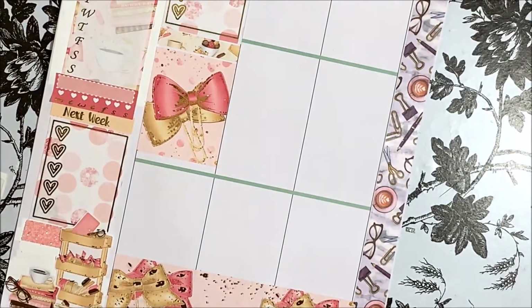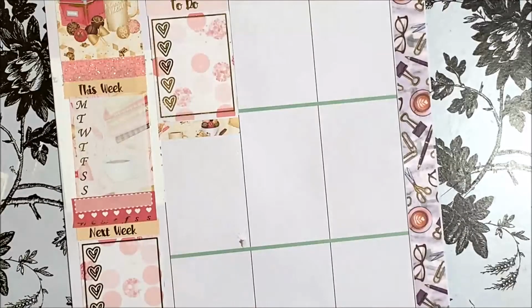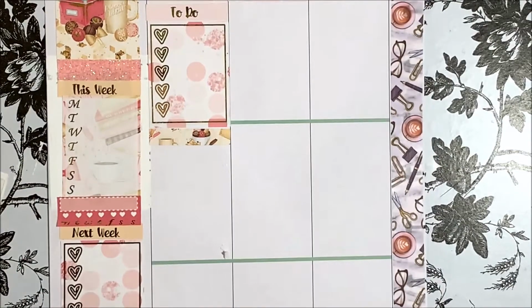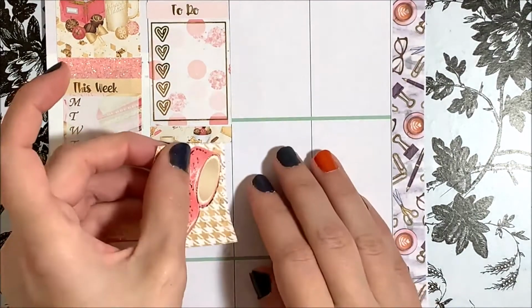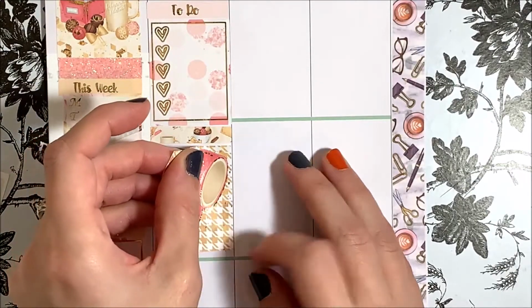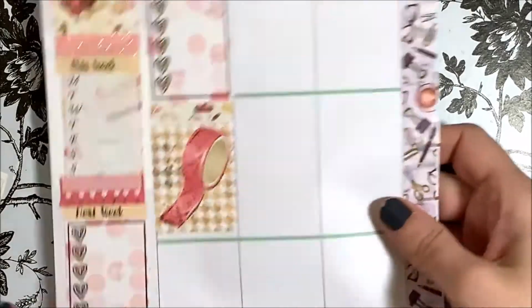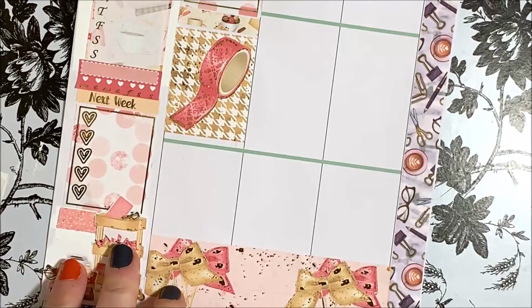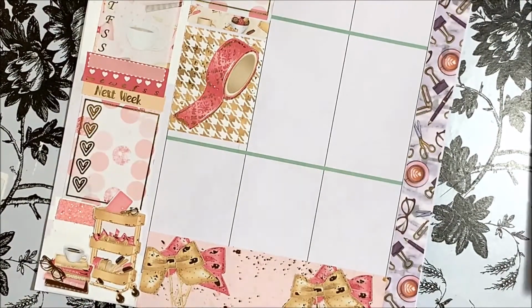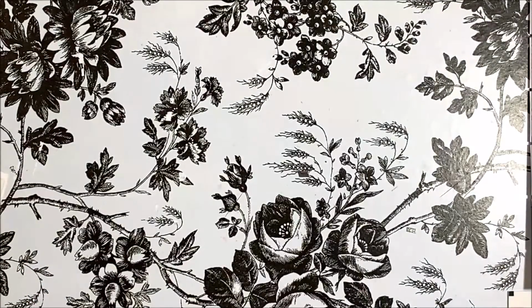It's got to go. Okay, I think I'm going to change my mind and pull this up, which it pulls up really nicely, because I want the bow one to be somewhere at the top when I use it, because I don't want it to be so close to that bottom washi. So I think I'm going to use this one instead. That is so pretty. You guys, this is so pretty. I just cannot.